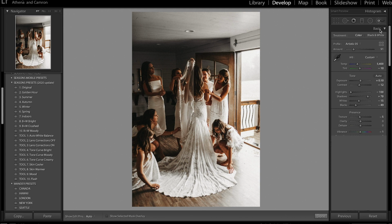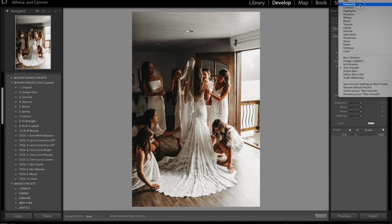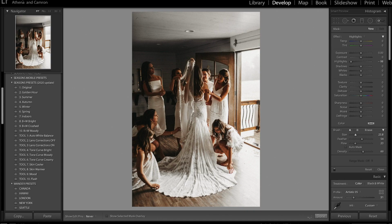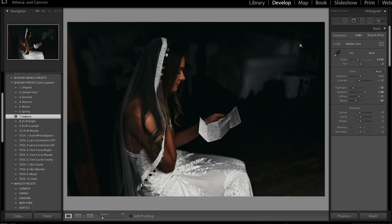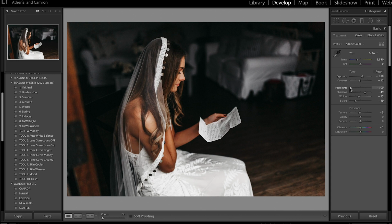Another thing I might do is use the brush tool to highlights, to bring down the highlights, take off auto mask and lower the flow. Just want to make sure none of this is blown out too much, and you can hit O to see what's happening. Okay, so this is edited with indoors, so let's just adjust this until we're happy.